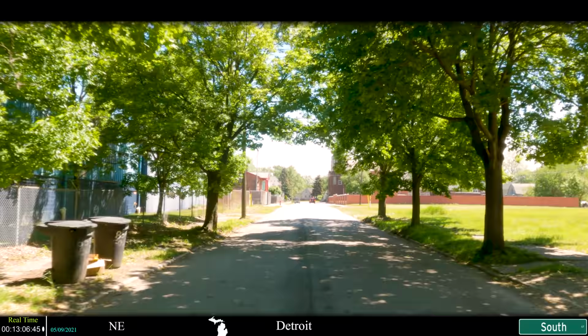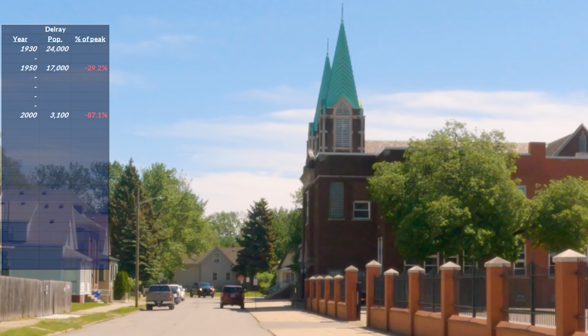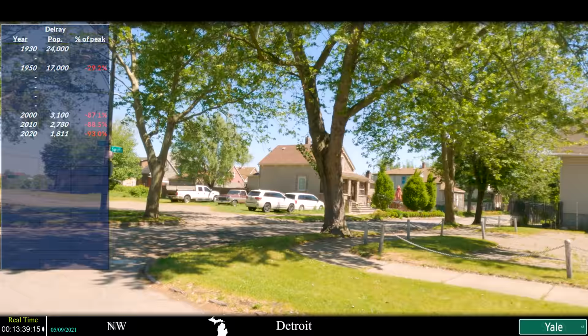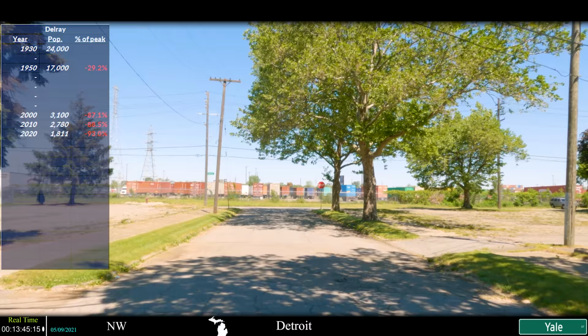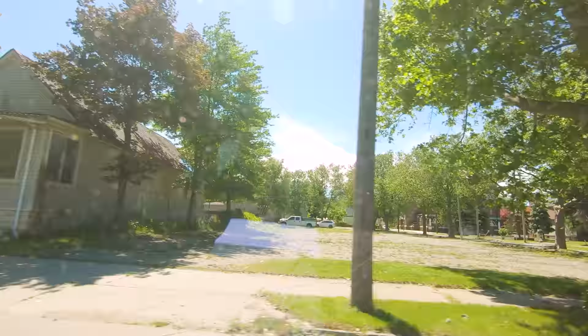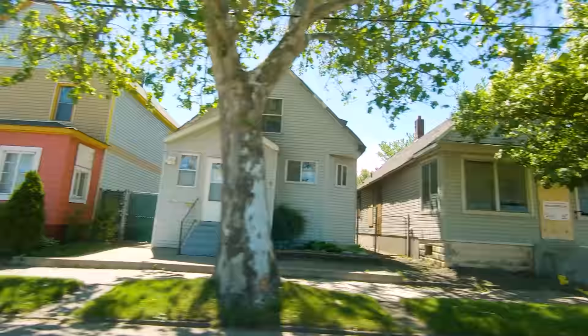Going back to the population history, after seeing a peak population of 24,000 in 1930, in the year 2000, Delray had only 3,100 residents left. In 2010, the population was 2,780, and in 2020, it's now down to 1,800. Most people, including myself, believe that it's only a matter of time before Delray's population is zero. There's currently a project going on in the eastern half of Delray, and I'll talk about that in a few minutes, but it has taken out several blocks of what used to be Delray. And for reference, for the entire video so far, we have been in the far western half of Delray.